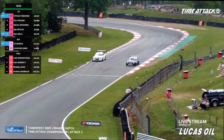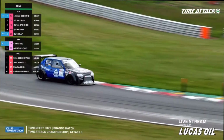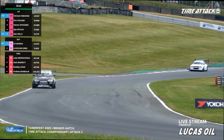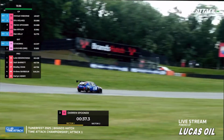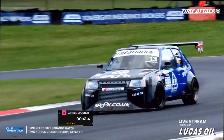For Clubman class, I think you can enter Clubman class in your road car as long as you fit the correct safety harness and a fire extinguisher. So, Zach, whatever car you have, we will hopefully be able to accommodate you. And in the meantime, I believe Susie has been catching up with some drivers in the paddock.